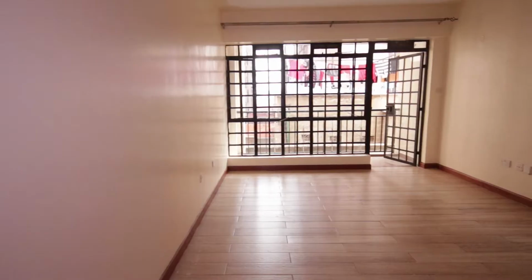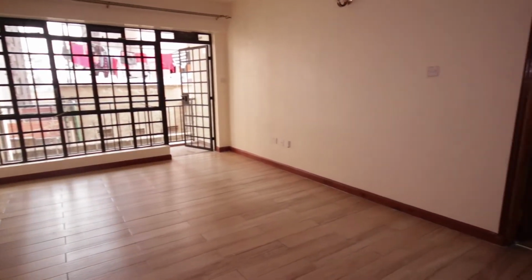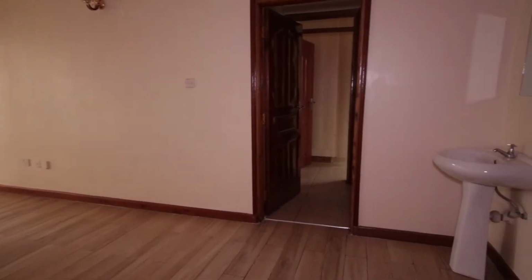So this is the main entrance of the house. From the entrance, the first thing you see is the living room. Living room is quite spacious. Yani ni kubwa kabisa.